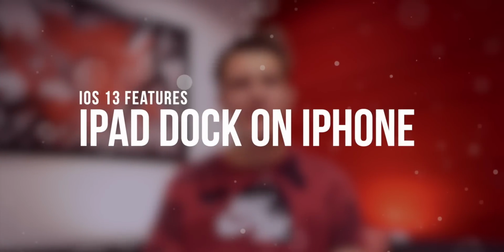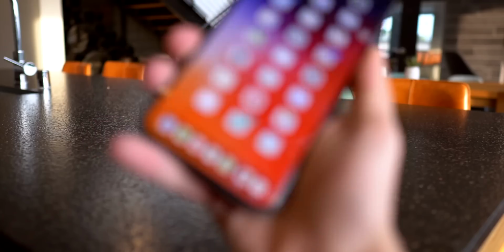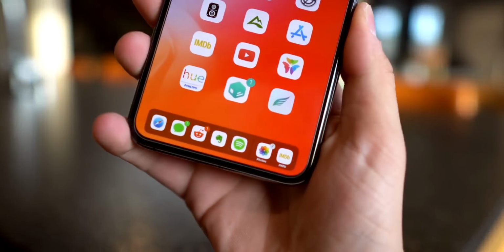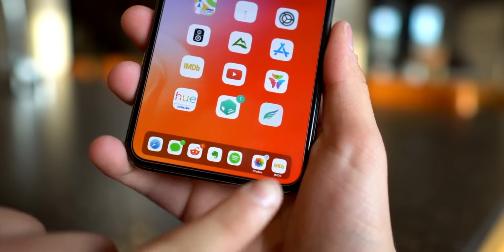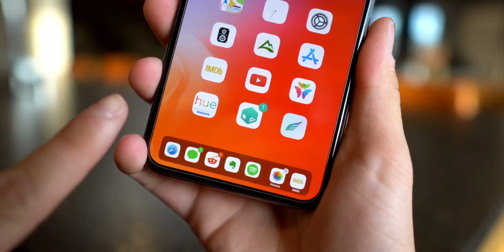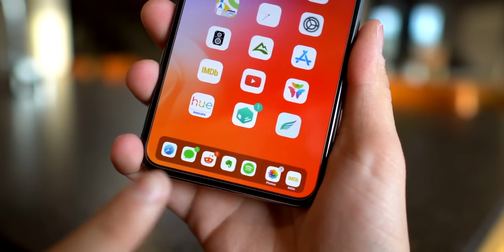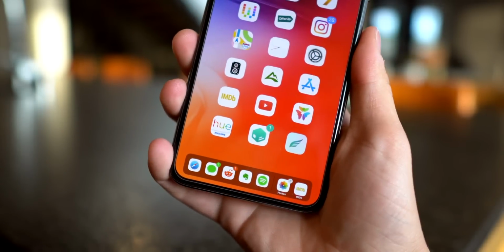Now, as far as jailbreak tweaks go here, the best thing I could think of, one of my favorite tweaks, is on the iPhone. They've ported the iPad-style dock to the iPhone, where not only can you add more applications on your dock, but the recently used applications also appear to the far right. And furthermore, the continuity applications, if you're on the Messages app on your computer or on your iPad, then it shows up to the far left on the iPhone as well.